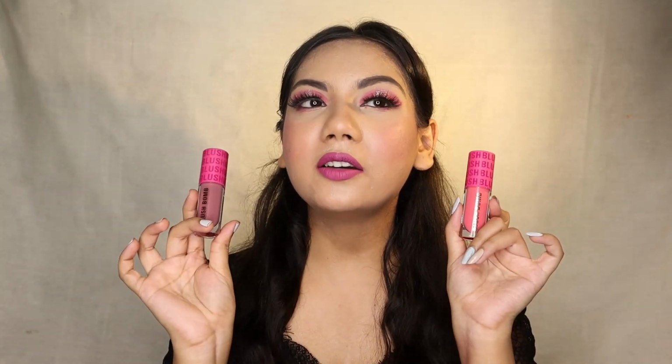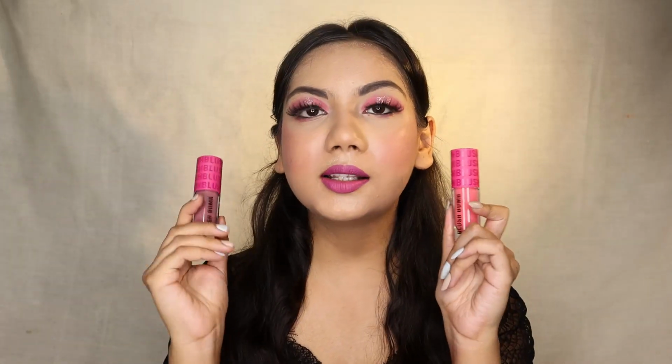One thing that I felt is a little bit off is that these blushes have a very oily texture. Now this is my personal opinion, maybe I have oily skin, that is why it feels so oily, but I did feel that these are very oily, so you will need to set it up with a powder. If you just apply it on your cheeks and go out and you sweat, then of course these will look very oily on the skin and it will reflect the light, you know.